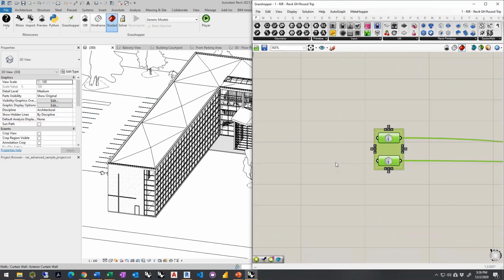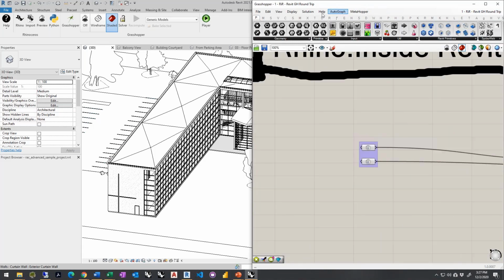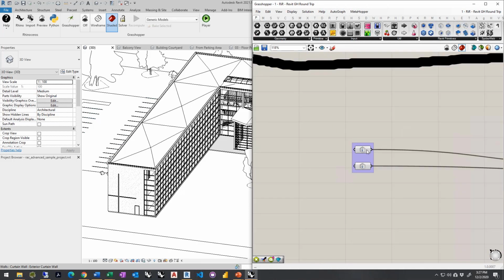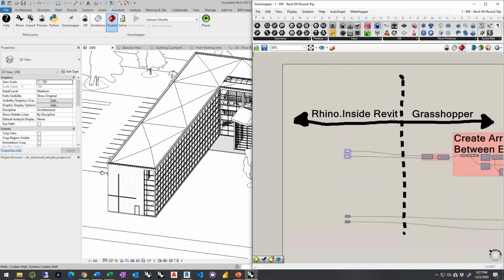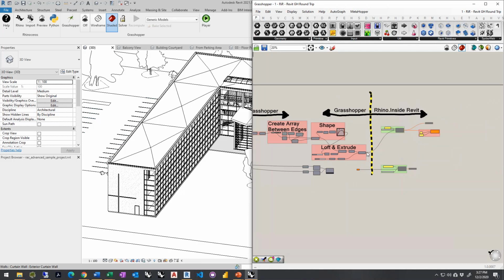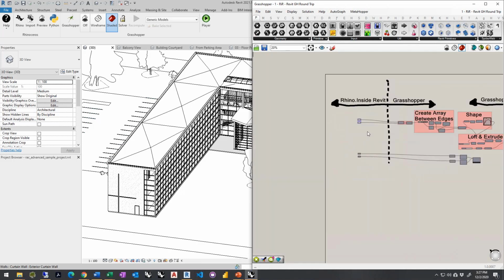So these are a couple items here. Now I thought I had, my apologies, I thought I had bifocals activated, but I'll check that out in a second. So these are Revit edges, or these are Rhino inside Revit components, and I've tried to show that here where we have all of the Rhino inside Revit components to the left of this border, and to the right of this border, and everything in between, are Grasshopper components. So I'll just zoom in here.